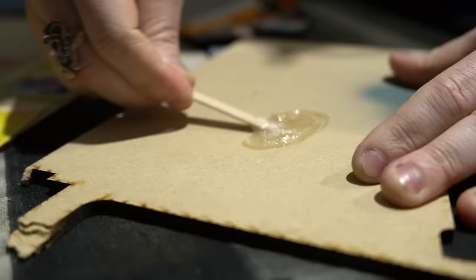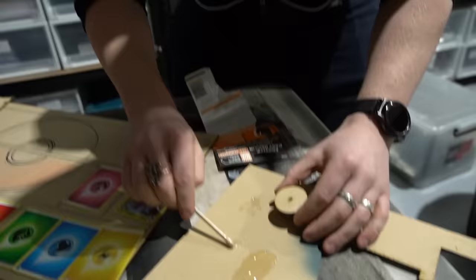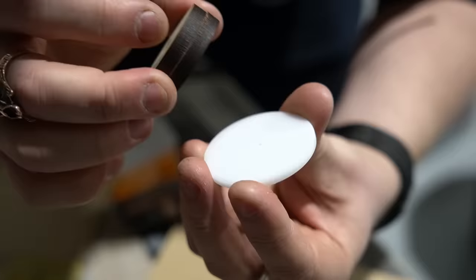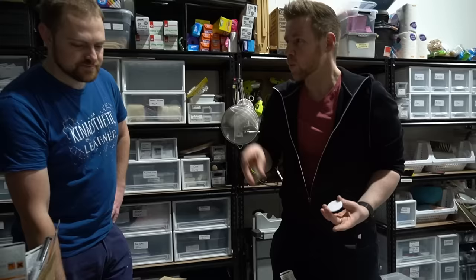This is 5-minute epoxy glue. Then we will epoxy this to the back of one of these. See how there's a line? That is the diameter of this, and that is your goalpost. So with that done, set it aside to dry till we have a lineup of 12 handles.